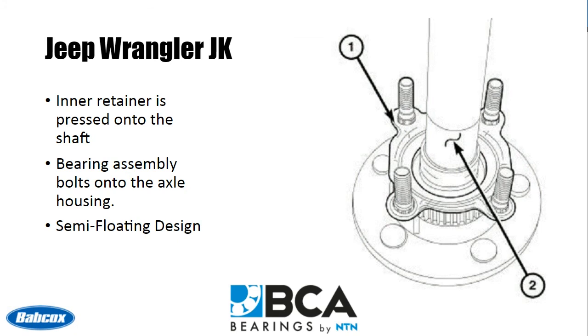But the good old Jeep Wrangler JK, I think this one runs up until like 2017 when they changed some of the suspension design. I don't know how similar that is to the JK. I'm trying to remember which one that is. Sorry, not a Jeep person.